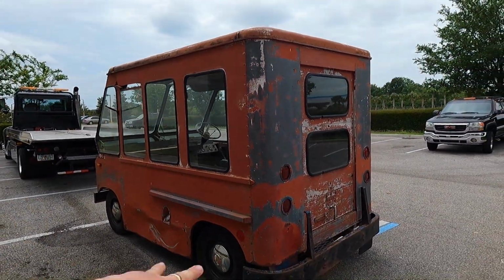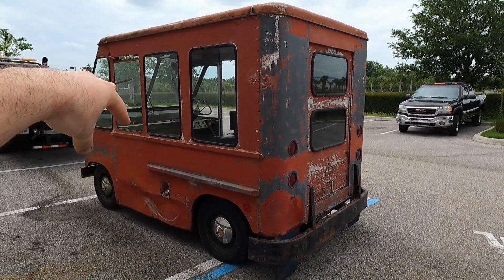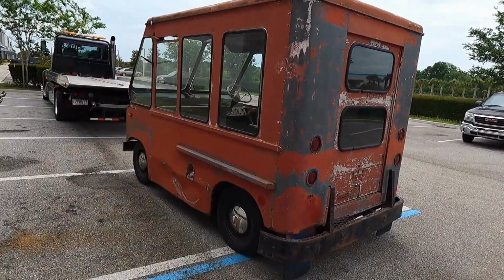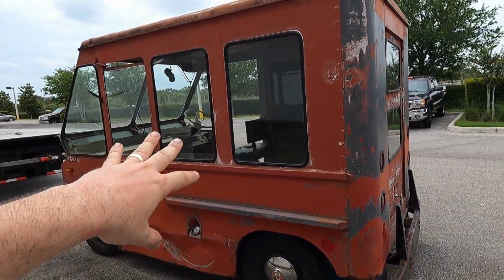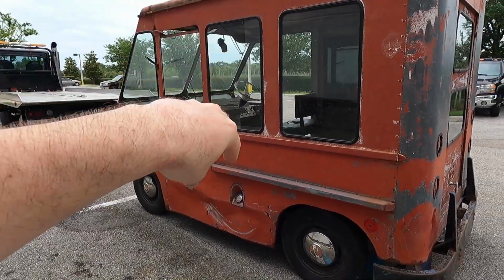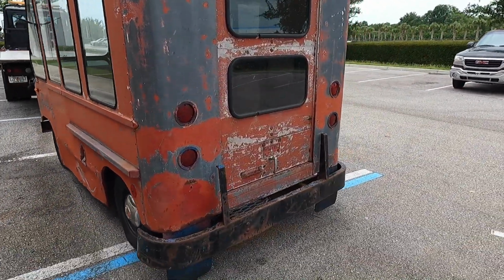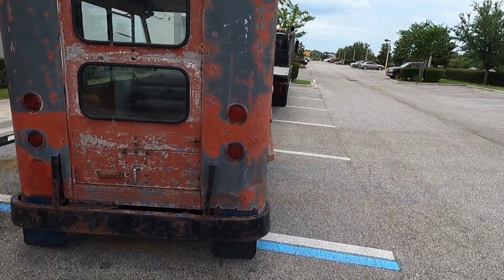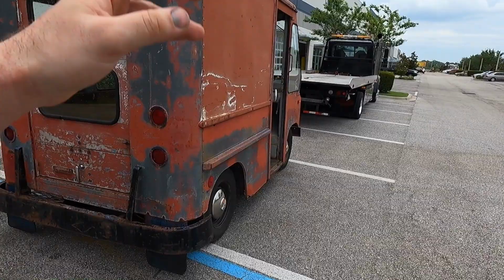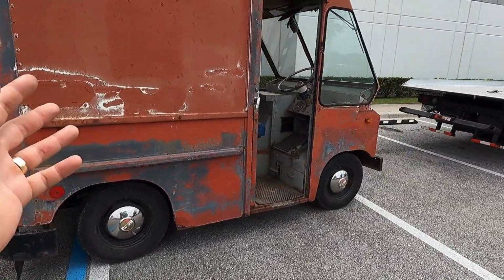I would either hot rod it out. So small displacement, high revving LS motor with like a 6 or an 8-speed automatic would be really, really cool. This would also be cool if you wanted to do like a 4-cylinder turbo, like a GM Performance. I know they sell just a crate motor of the Ecotec. That would be really neat in this, and then you could just drive it. There's so many cool possibilities with this vehicle.